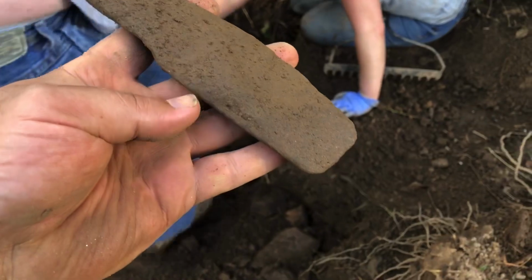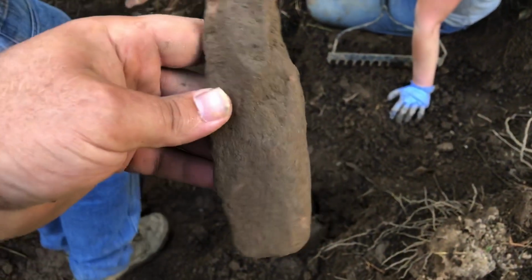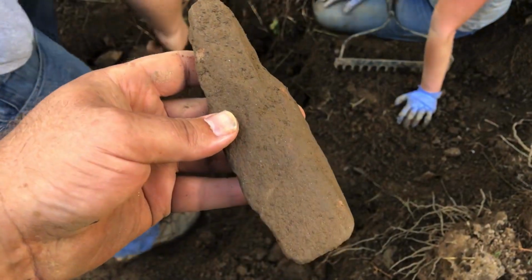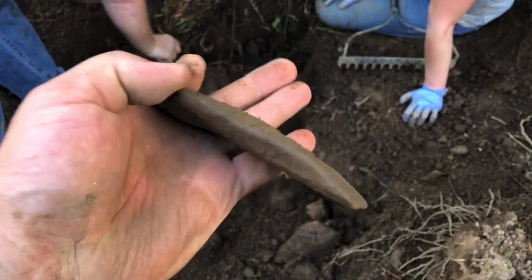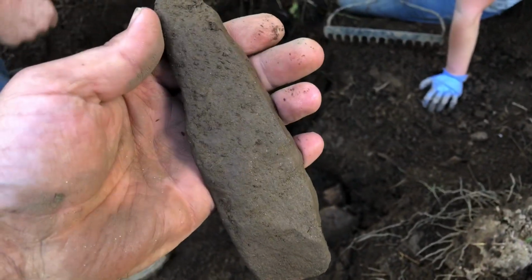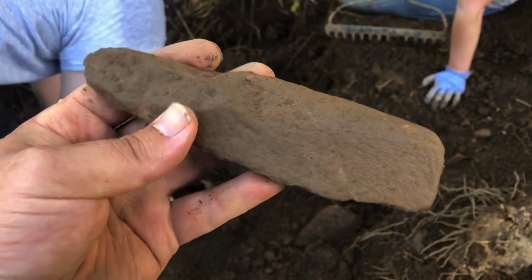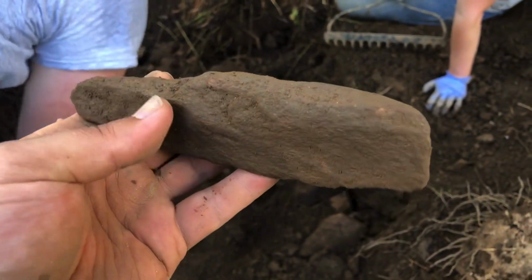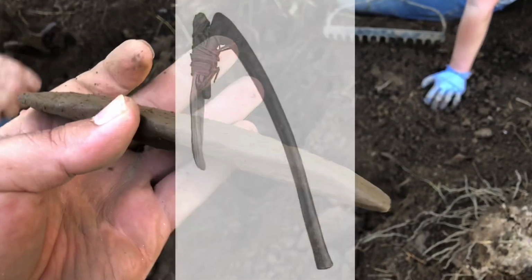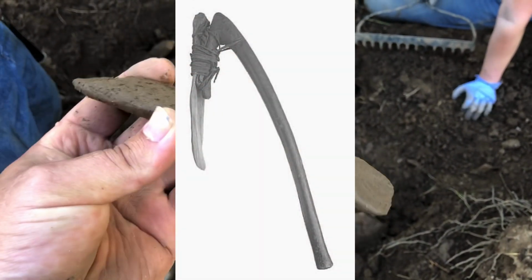All right, Red has pulled out what I think is a hoe. I've never found one before, but boy, that edge right there looks ground to me, and I'm almost positive that's what that is. So we'll look online and try to find some examples to back up my claims or prove me to be an idiot. Could go either way, but I do believe that's what he's got.